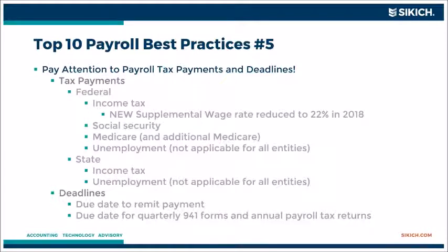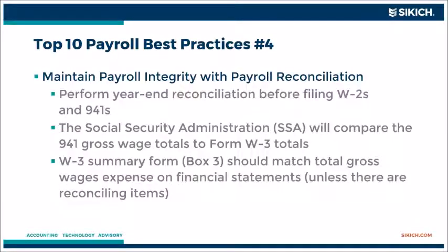It is a little bit of old news, but I just wanted to highlight that because it was a change in the last couple of years. Okay, so then our next payroll best practice is number 4, maintain payroll integrity with payroll reconciliations.